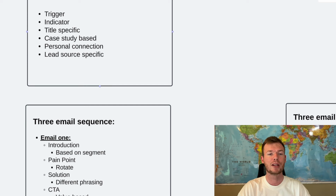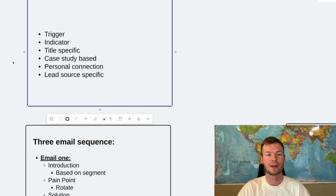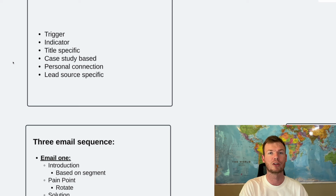Now, the final one here we have is lead source specific. This is where you're referencing where you found someone because you scraped them online. For example, I was watching your YouTube channel when you were sourcing leads from YouTube. Or I read your article on Medium when you're sourcing leads from Medium. So it's just saying, I took you from here, this tells me these things, and I can reference it in my copy. Now, all of these lists are going to be smaller than our broad campaign and take more work to maintain, but they will convert better percentage-wise.